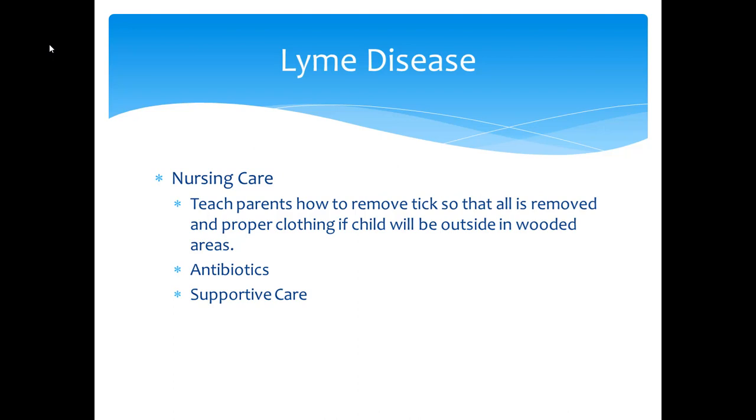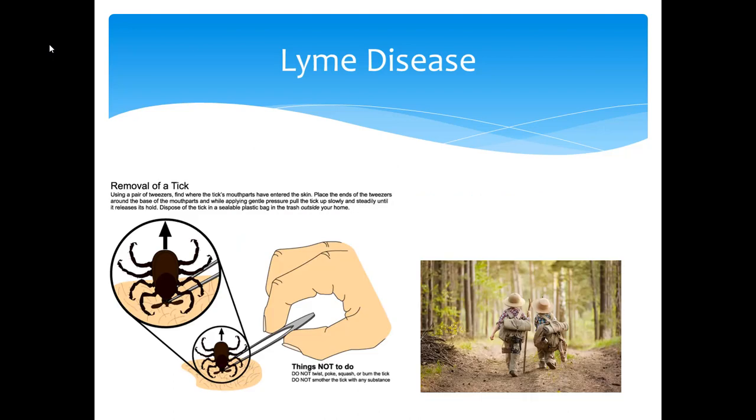Biggest thing with Lyme disease, we need to teach our parents how to take that tick out so that everything is removed. And that these kids need to be covered head to toe with hats and long sleeves and long pants and long socks so that if they are out in the woods, they aren't getting exposed. Treated with a long course of antibiotics and, again, treating the symptoms. So here's just ways to remove a tick, how not to do it, and then two cute little kids all covered up in the woods.